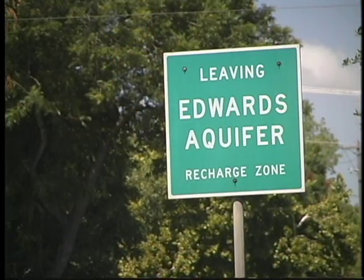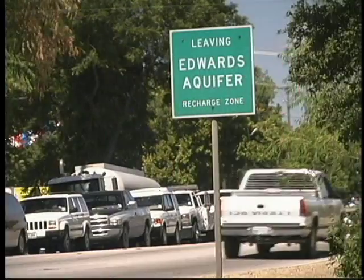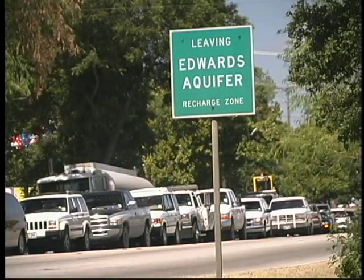Water naturally enters an aquifer through a recharge zone, which is usually the land over and adjoining the aquifer. Rain falling on the recharge zone will percolate into the aquifer. Some water may also seep into the aquifer from a stream or river flowing over a recharge zone.